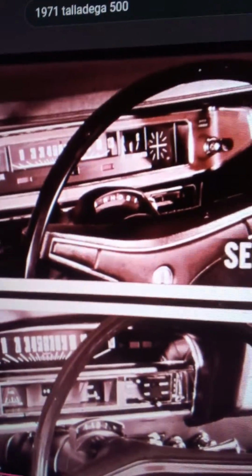Yeah, you remember these cars? Look at that. Column shifts there. It's the way it was.